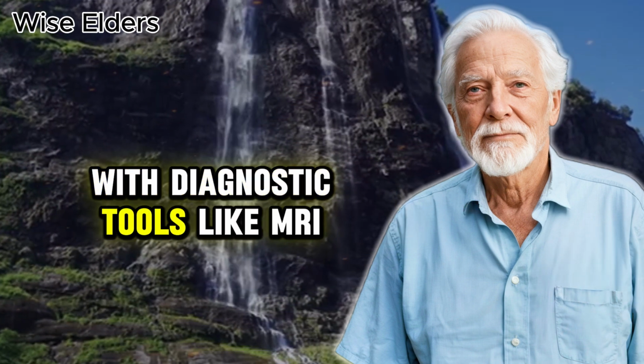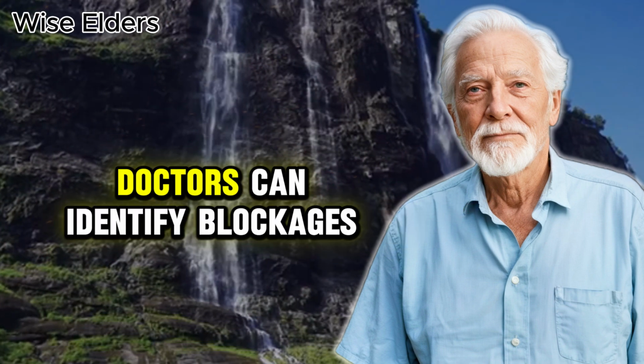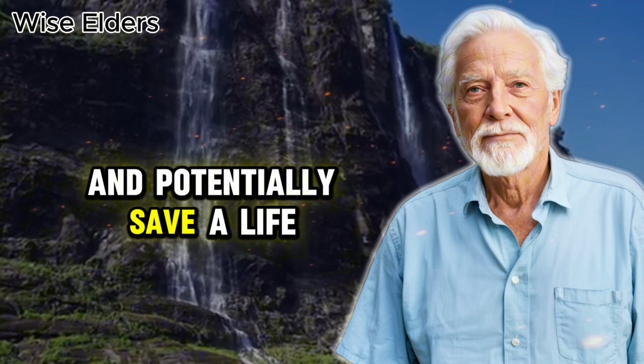With diagnostic tools like MRI, CT scans, and carotid ultrasounds, doctors can identify blockages or damage to blood vessels, allowing for immediate action to reduce stroke risk and potentially save a life.